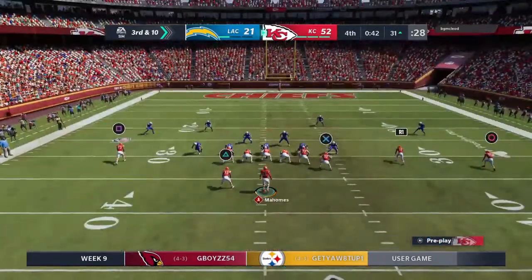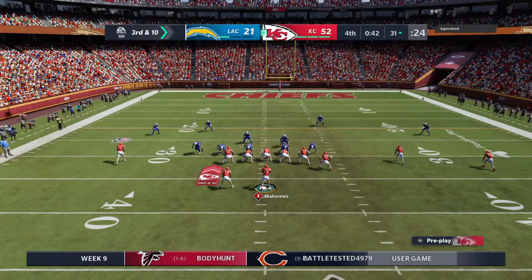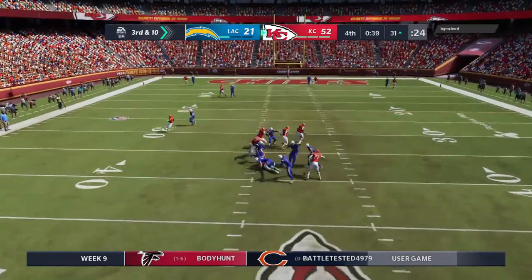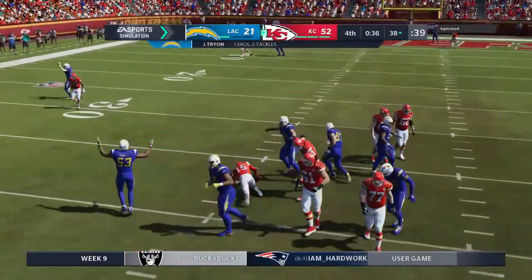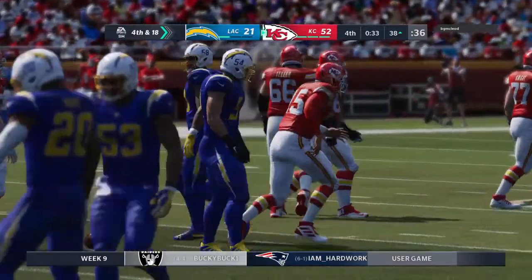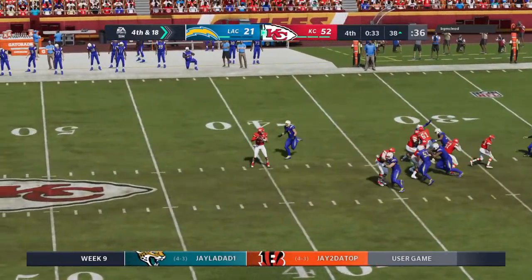The chance of wasting this great starting field position, a real threat. This is 3rd and long. Mahomes going to throw. Under pressure, and he will go down. Sacked back at the 38. Man, he got in there so quickly, Charles. What could the offense have done to adjust and account for that?